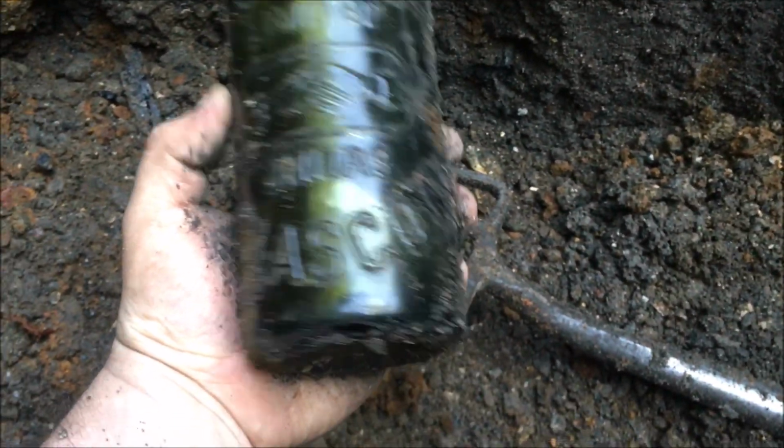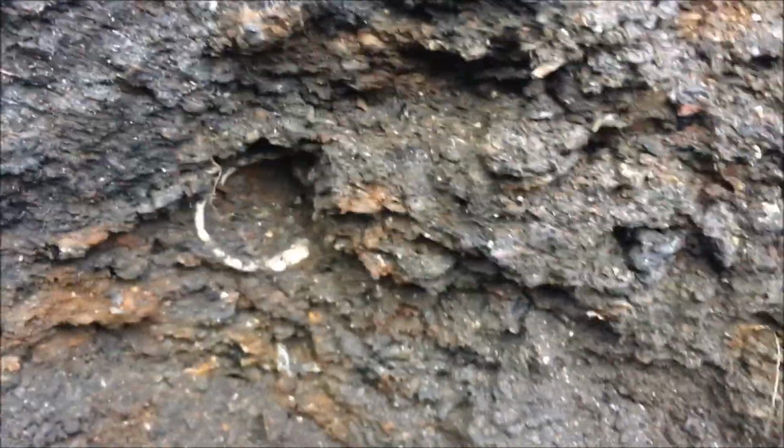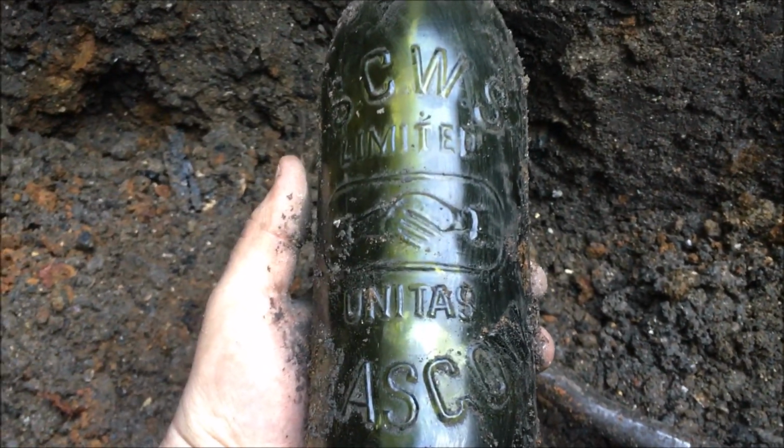I'll take that. Whenever I've seen all this stuff, I've always seen ginger beers. It's got to be a ginger beer somewhere. There's a jam pot, I think, in there. We never know, might get a wee cream pot or something out this hole. Well, wherever I find these, I always find cream pots as well, so fingers crossed.